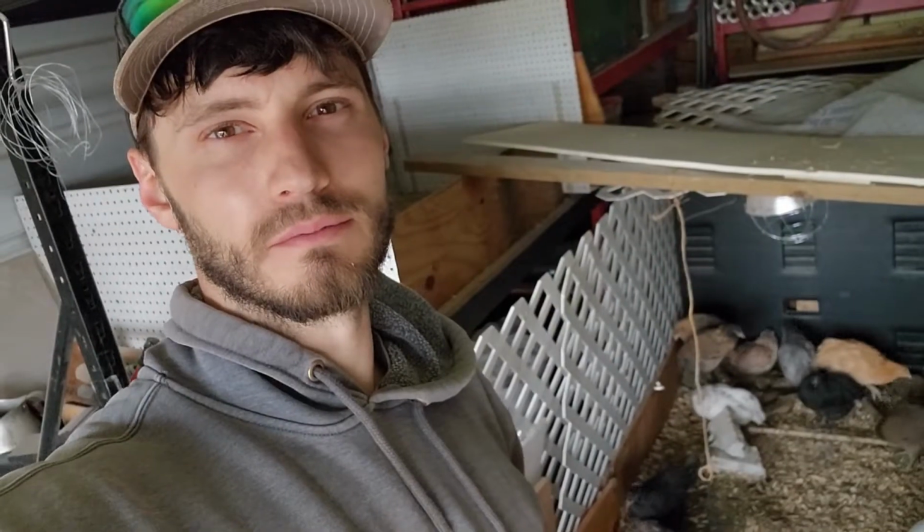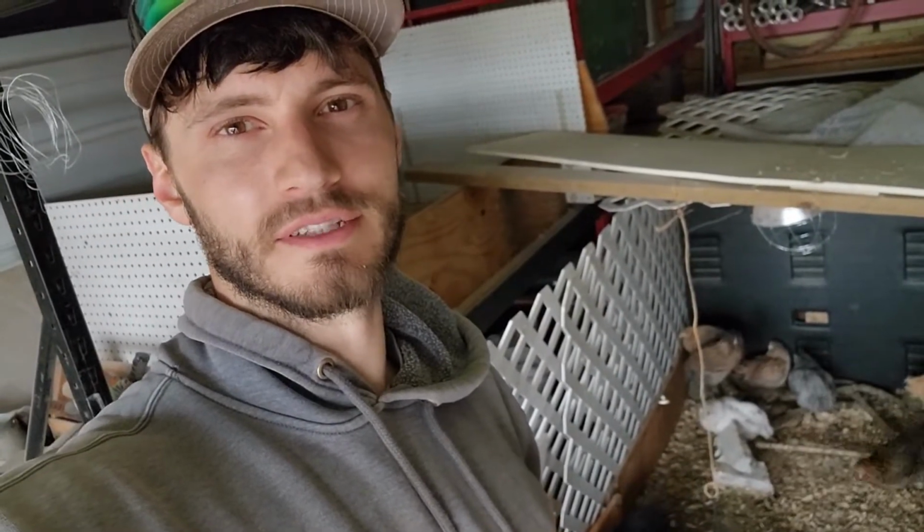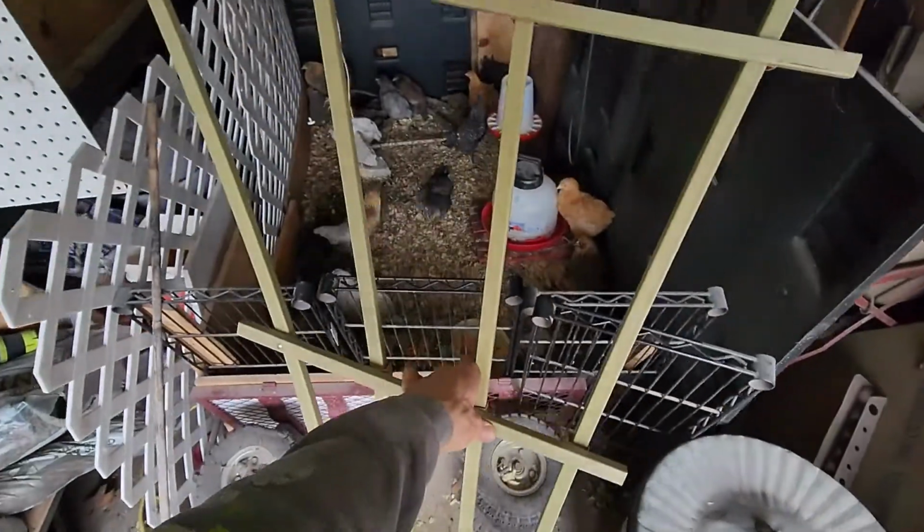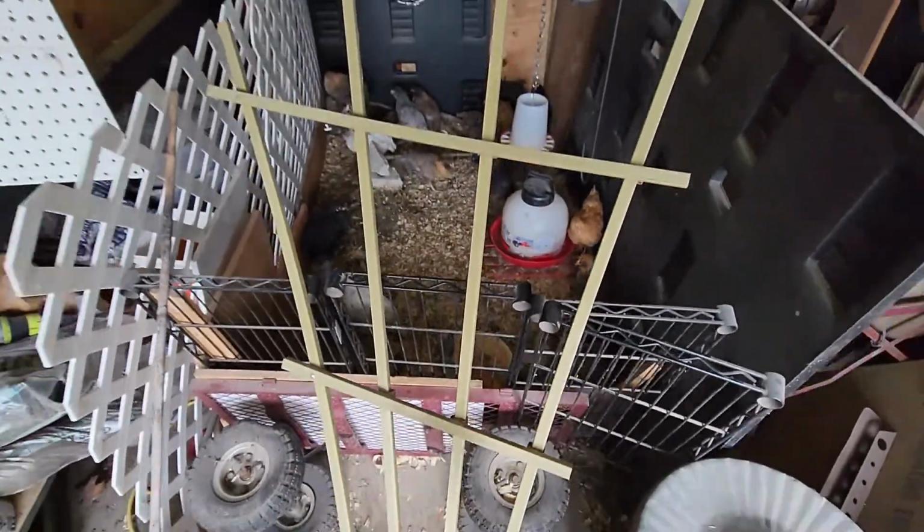So I'm going to get the barn brooder ready that I set up in a previous video. Then I'm going to have to find a container that I'll be able to throw these chicks in and take up to the barn. Got to keep them blocked off. There's no time for an escape.